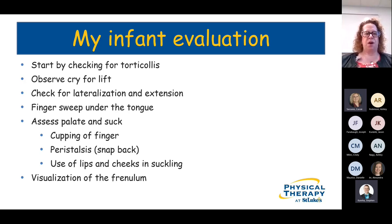I will watch the baby cry, although I don't go out of my way to make the baby cry. They're usually unhappy and hungry, so it's very easy to see what's going on and to see how well the baby's tongue is lifting. I then look to see how well the baby lateralizes, and if the tongue will extend to reach for my finger. I will sweep my finger underneath the tongue.